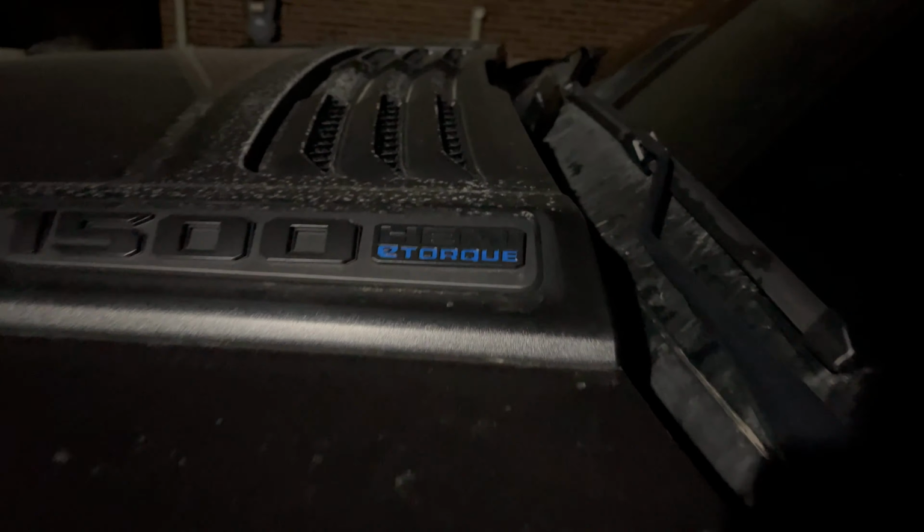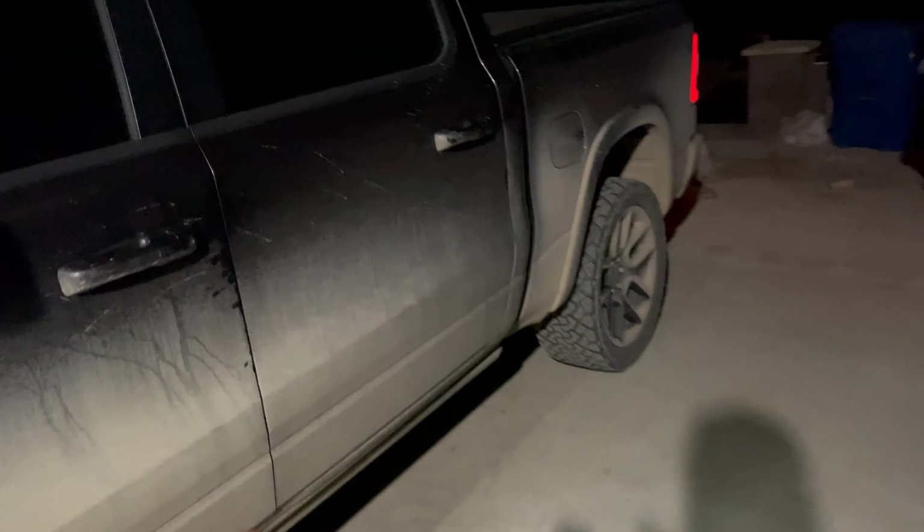What does that say up there? Oh, he has the e-torque in this. I'm not sure what that does. I've heard of it, but I'm not sure what that does. But anyways, that's pretty much it. I'm gonna go inside, show you guys a little bit more of the V.